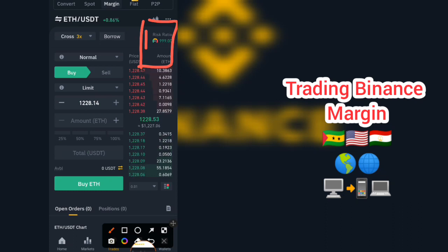You need to additionally add collateral to your positions in order to prevent liquidation. Now this is something you need to take note of. So you want to keep an eye on your risk ratio and prevent it from going towards the red button.